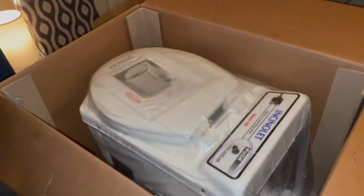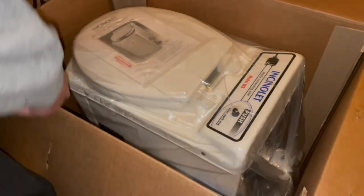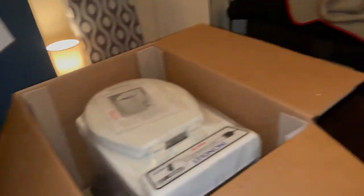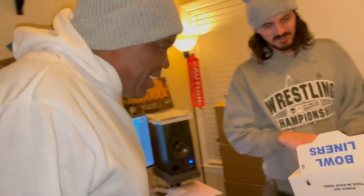Incinepooper. Alright. There it is. It looks like a composter. We got a toilet! A toilet!